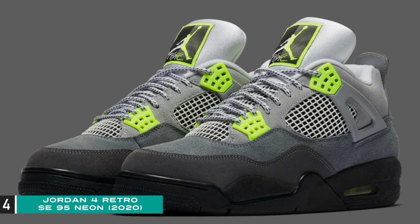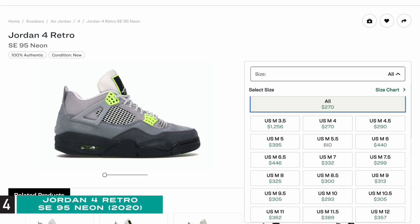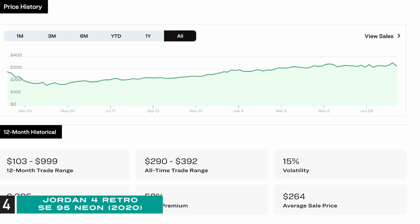Unfortunately, the retail price hurt the shoe, $225. Then they made their way to the Nike outlets, $225 retail price. My Nike outlet did get them, but I'm not too sure how many Nike outlets got them across the US. Looking on StockX, the main focus is on the bigger sizes, size 11, 11.5, and 12, all over $350. The lowest it ever sold for, $175, all around April and May of 2020. Then they slowly went up from there. Average price this year has been right around $300, and it may push $400 very soon.